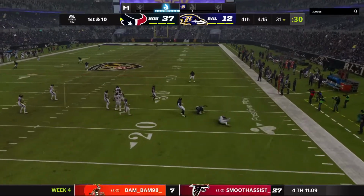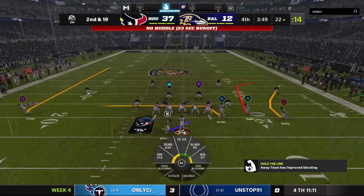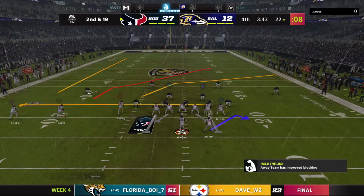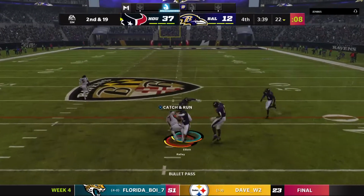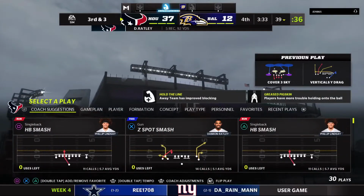Escaping the pressure. And he can't find anywhere to go with it. And he goes down. And they need to work to at least get some of this yardage back after the sack. 2nd and 19. Another try after the 1st down sack. Watson got a man over the middle, and it's complete. Still throwing the football here, even with the big lead.